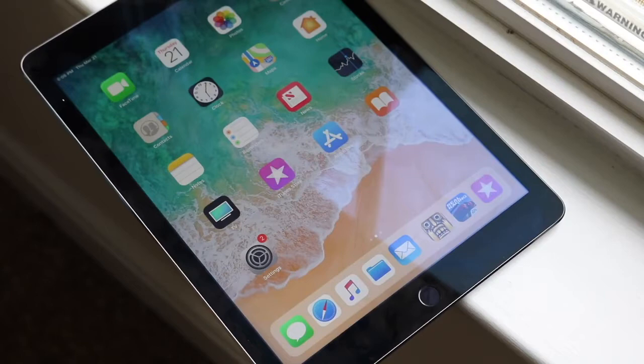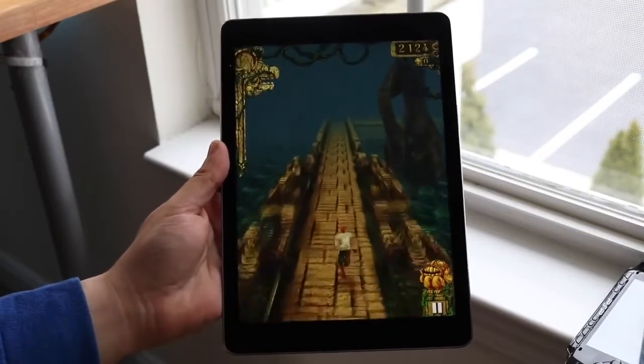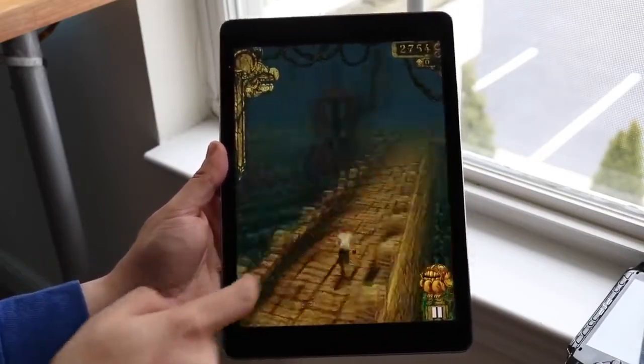I was surprised this thing even got iPadOS 13, because it has almost the same chipset as the iPhone 6 and the 6 Plus. This one has the Apple A8X chip. The iPhone 6 has the A8 chip. So I thought at first it probably wasn't going to get it, but it eventually did. So I guess that's a cool thing.